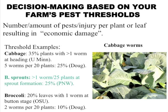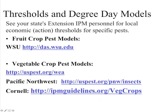So here are some examples for cabbage worms. For example, on cabbage, you have Doug's threshold level there, and you have the University of Minnesota's 35%. I have tended to use the 35% myself. On Brussels sprouts, I used the Pacific Northwest threshold for many, many years until in 2007 we received a Western SARE grant, and we got to look very closely at our pest predator system, including this threshold, and we realized on this farm in this location in Montana that we could get away with a much higher threshold. But that was a different system, and we'll talk more about that over time. We'll have some articles on that on eOrganic.